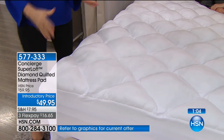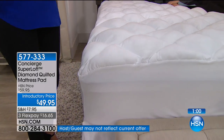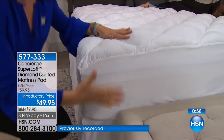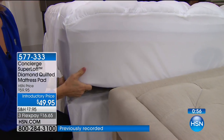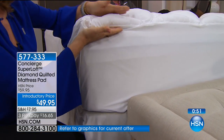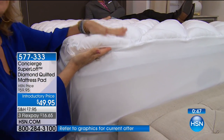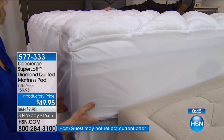Yes. Because it used to be you had a mattress pad and you had a mattress topper or fiber bed. Yes. They were separate. You had to pay separate. This brings the two together. So you've got the fit, the protection, and the washability of a mattress pad, but you have the loft of a fiber bed. You have the comfort of a fiber bed, a feather bed, a topper, and it's all in one.